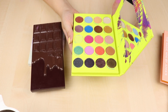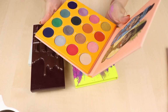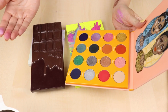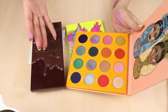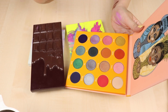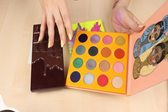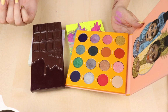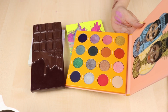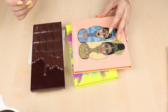Why is this so hard? Why is it always so hard to let go? Okay, so I think I'm also gonna be decluttering this one. I don't think I'm gonna be reaching for it. It just doesn't inspire me. I have these shades and the shimmers in here aren't that special that I feel like I have to keep it. Maybe if those textures were a little bit more special, I would feel more like I'd have to keep it. But when I look at this, I'm just like, no, this doesn't make sense to me. So I'm gonna declutter this one.